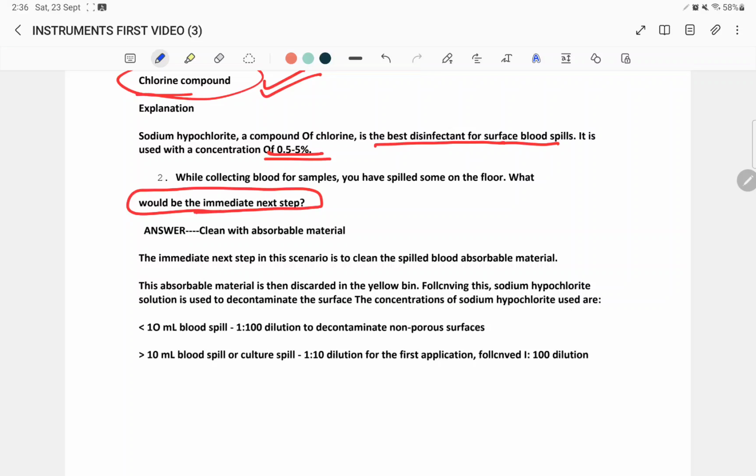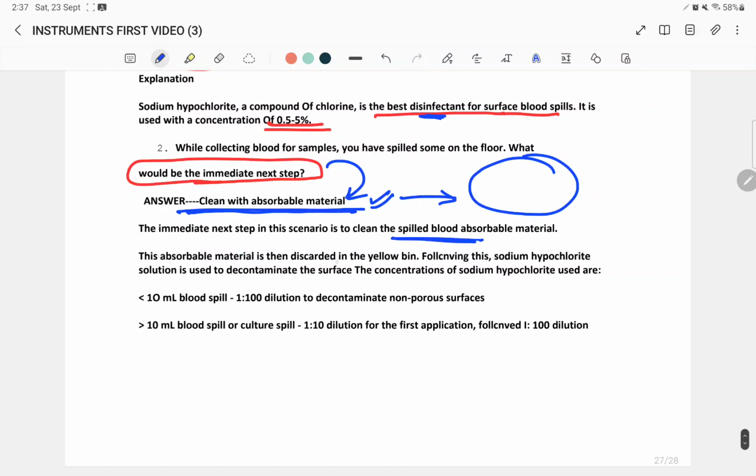First, it's very easy. First, you are going to clean that sample, no? And then you are going to use the disinfectant. You are not going to use disinfectant directly on the blood. So you will clean with absorbable material. So the answer of this question was clean with absorbable. And after you clean it, then you add disinfectant on that area with chlorine compounds. And thereafter you do this. This absorbable material is then discarded in the yellow bin. This is also very important because in PSM they ask you about the different types of bins and their materials you put.